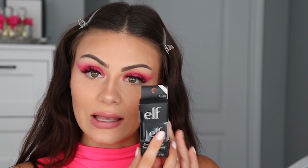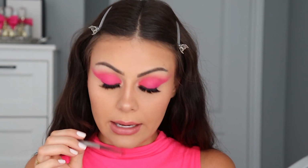So let's move on. So I picked up the e.l.f. cream eyeliner. I did want the gel one, but they didn't have it, so this one will have to do. It says it creates precise, smooth lines and gives smudge-proof and water-resistant coverage. Achieve thin or bold lines. We'll see. Okay, so with my eyeliner brush, I'm gonna dip that in.